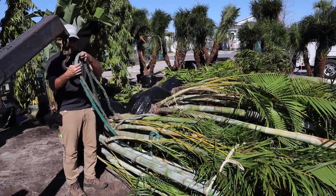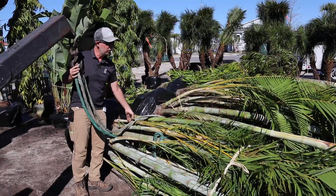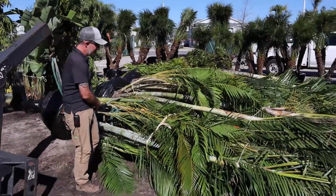They're absolutely gorgeous. So if you have a shed, a neighbor, a view that you want to block, or you just want a lush tropical backdrop in your yard, these are perfect for that.